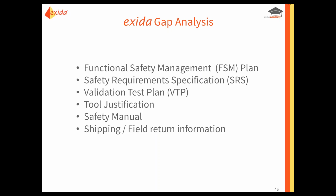We're going to look at a safety manual, which a lot of times, if you are new to functional safety or IEC 61508, most people don't have a functional safety manual, and we can help you create that. We can't do it for you, but we can show you what we expect to be there and what we audit to make sure it is there, along with any shipping and field return information.